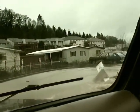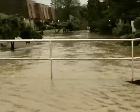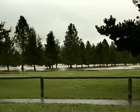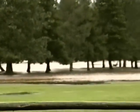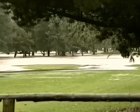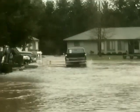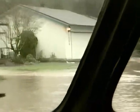This is unreal. This is a little scary, folks. It is covered with water. At the corner of Mulligan and 13th here, you can see how the water is coming down right between those houses there. This is just a torrent. Just a small creek here, but it's a river now.